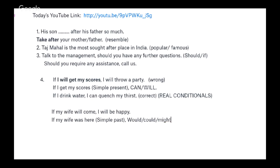Now let me go through this again for those people who didn't understand it. How will you write it? If my wife was here, I would be happy. I could be happy. I might be happy. Is it clear? Is she going to be here? She's not going to be here because you know she's already fought with you. There's a very minuscule possibility. She has no possibility.